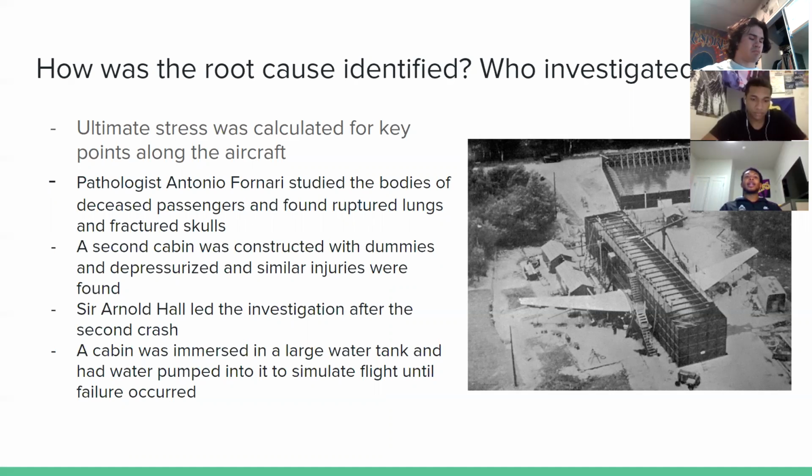So, to analyze this, they built a second similar plane cabin where they put dummies into the plane seats and depressurized it similarly to what happened in the actual event. And they found that there were similar injuries, with both ruptured lungs and a fractured skull. But some other higher-ups overruled this hypothesis that it was cabin depressurization. So they just decided to reinforce the turbine engine instead, which didn't work because obviously the second plane still blew up.